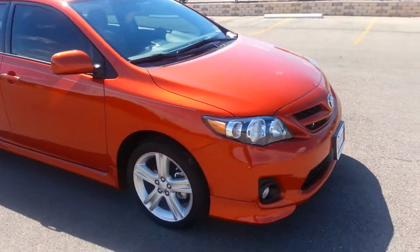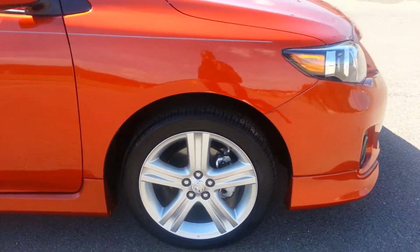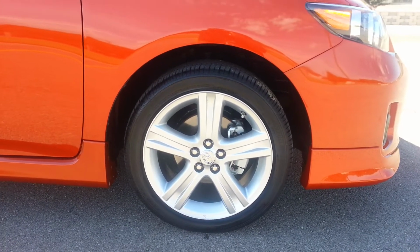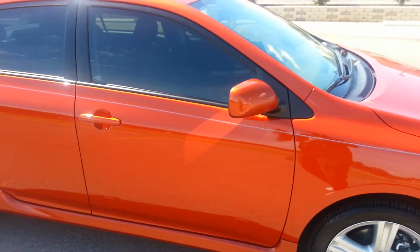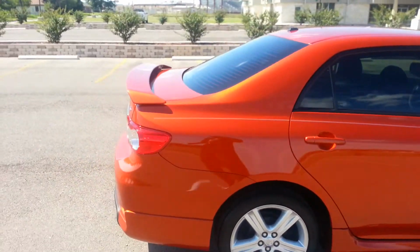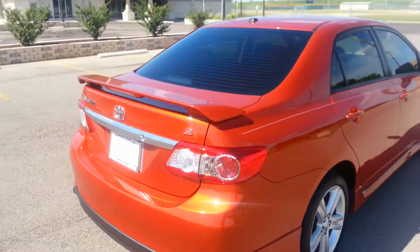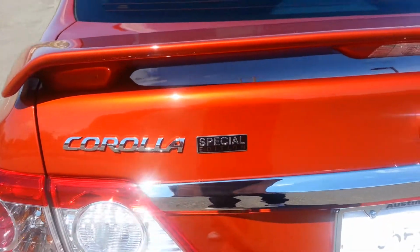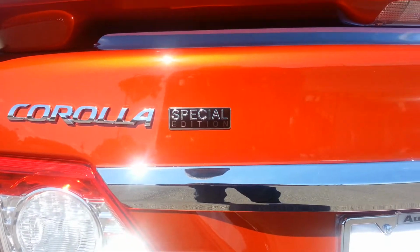Another thing the Special Edition has is, look, it has these 16-inch alloy wheels. Oh, look how clean that is. All right. We're just going around looking at it. And then another thing you can tell that it's a Special Edition too is right here. They have this little emblem right here. Special Edition. Right on the back of it, baby.